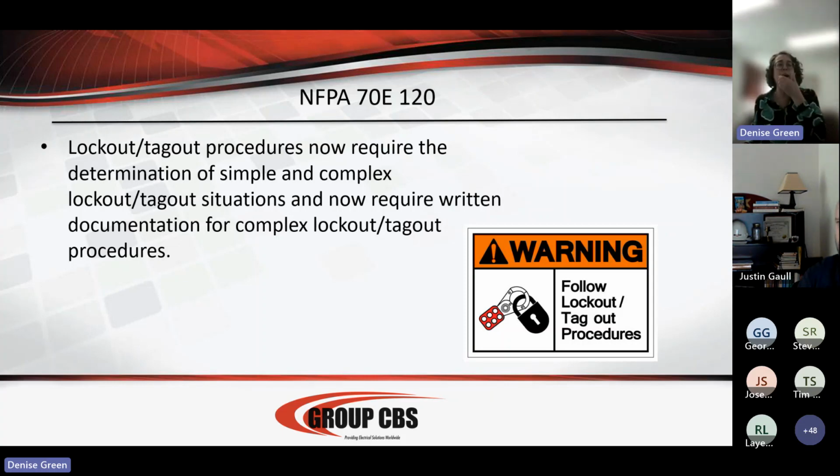The reason they created the complex lockout tagout was because they realized that people were getting injured when one craft or crew didn't realize that someone else was working in an area remote to them that was involved with the electrical work. So they would turn the power back on and someone would get shocked.